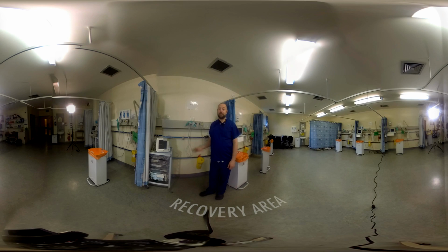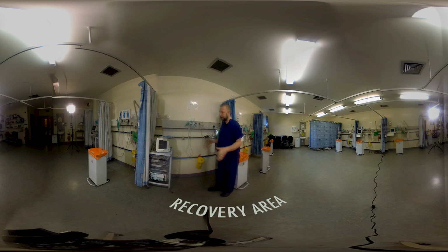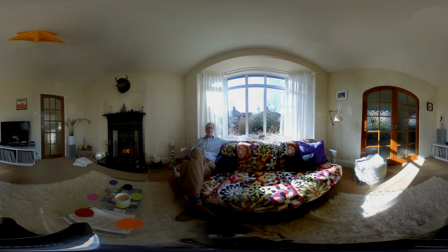Hi, this is the recovery area. This is where you'll come when you've had your operation. And if you've been given a breathing tube, you may come into this area and not quite be awake enough to be breathing for yourself. Don't worry, we're here to do that for you. Okay. And then you go back to the main ward.